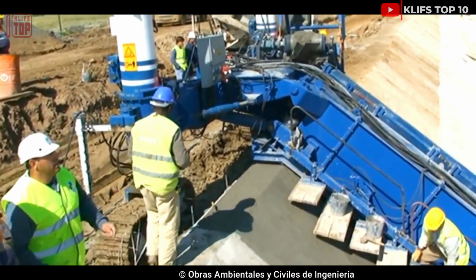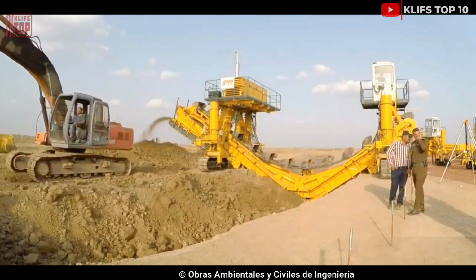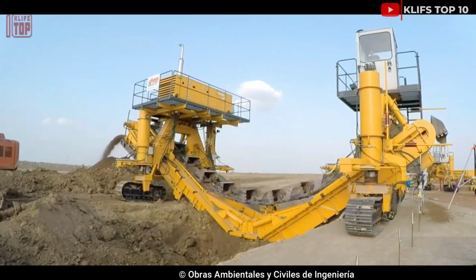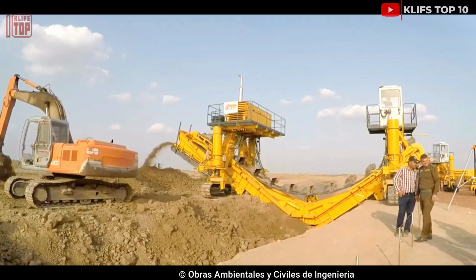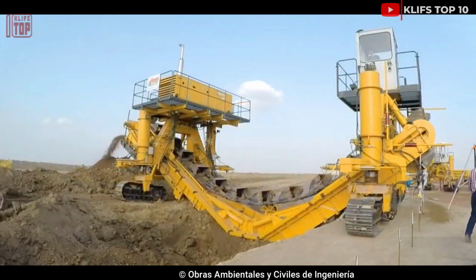The machine has a power of 300 horsepower and allows the channel shape to be changed to reduce concrete loss. It can excavate 102 to 180 cubic meters of soil per hour, depending on the surface strength. The excavation depth is 3 meters in one way.